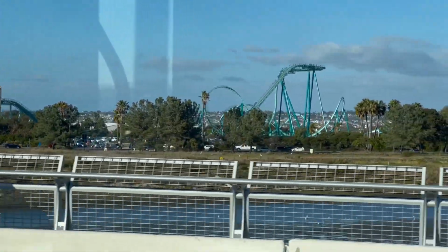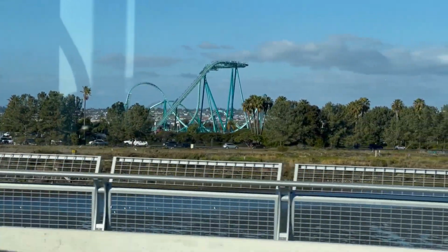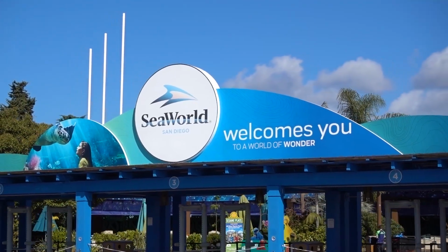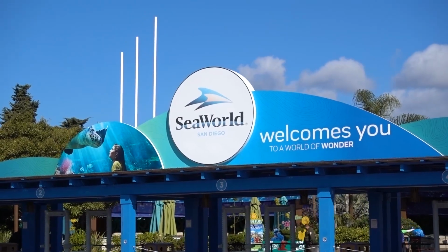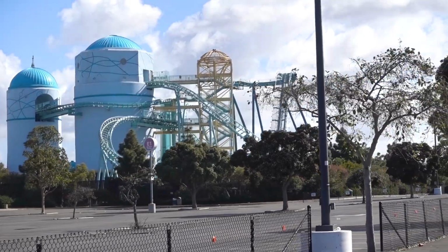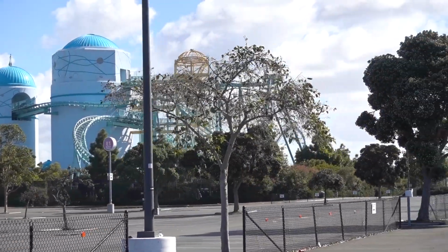So today we are at SeaWorld San Diego. This is the last SeaWorld park we need in the So Many Parks series, and also this is my first time at SeaWorld San Diego. It's weird. This is the original SeaWorld park, the very first one, and it took me this long to get here. But just like SeaWorld Orlando and SeaWorld San Antonio, this is a marine life theme park.